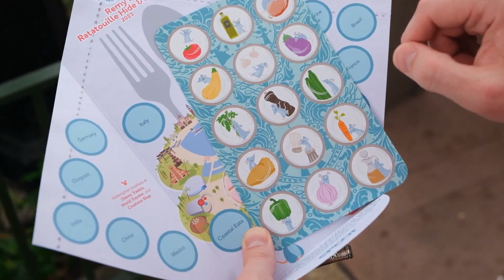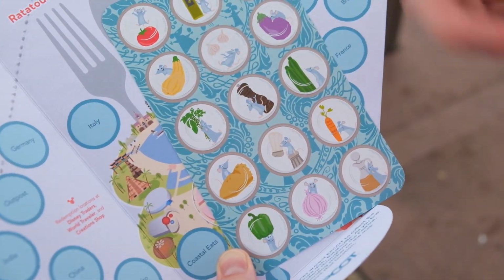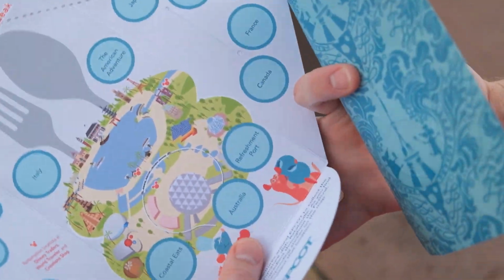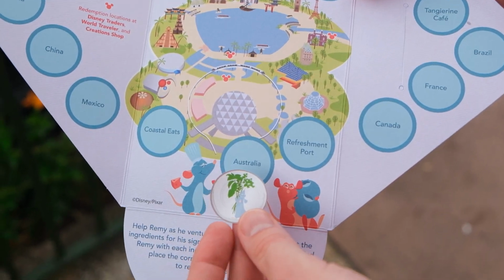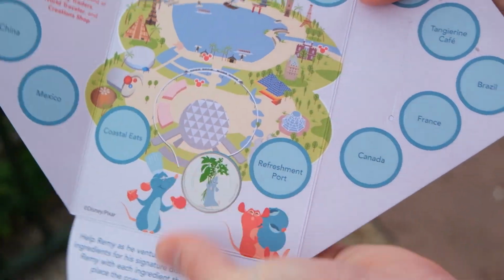I do not see something that says tea and herbs, but I do see herbs. And in process of elimination, nothing else fits at all. So herbs, they go on Australia. So snag herbs and slap that thing on Australia. Oh, there we go. Okay, first one down.